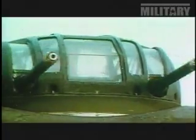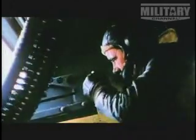Despite all the Allied bombers' heavy guns, the fight was unequal. German Messerschmitt fighters usually came out on top.